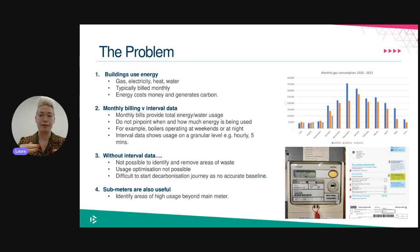And again, as I've just said, it's difficult to start a decarbonisation journey as you're not starting with an accurate known baseline. As I've said, converting monthly gas consumption into an hourly profile to accurately size all your systems, a baseline, that is very, very difficult. It's a lot easier with electricity.